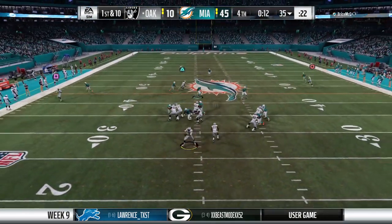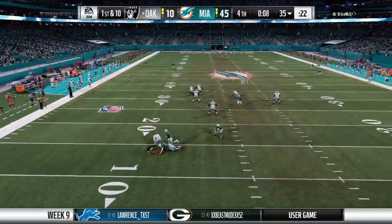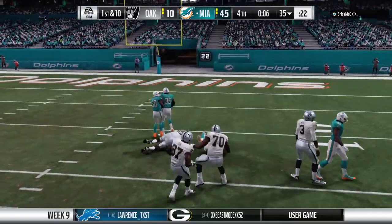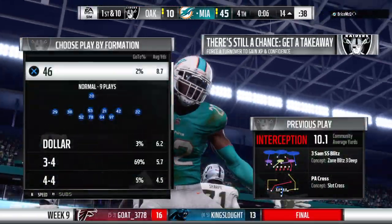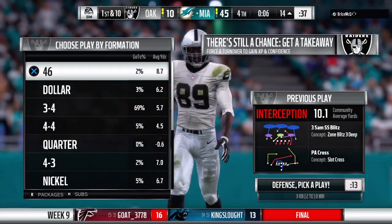They go play action here on first down. Being chased out left. And for a third time tonight, he's intercepted. Picked off by T.J. McDonald. And they are going to take possession of the football inside the 15 at the 14-yard line.